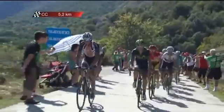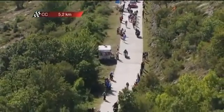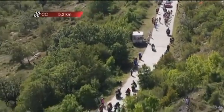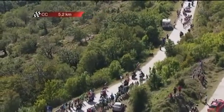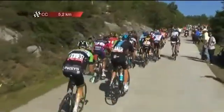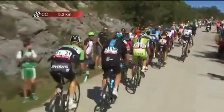Barguil has gone back into the peloton. He made his effort. He didn't have it. It's like riding on the duckboard here, those strips down there. It must be very uncomfortable too with all the vibrations. Yeah, Gesink's just dropped back a little bit, hasn't he?